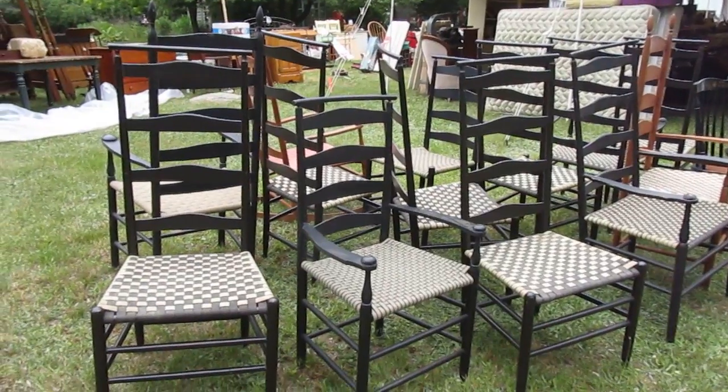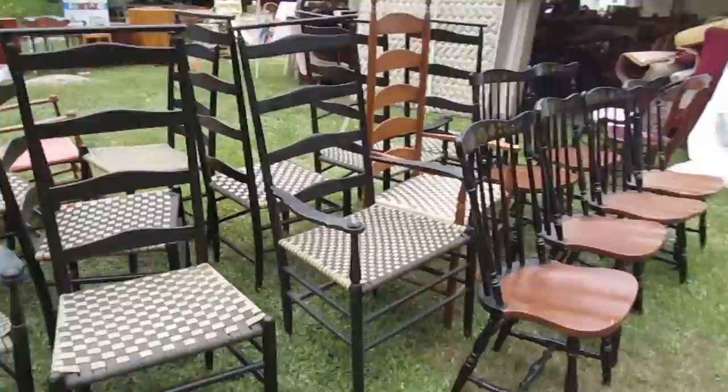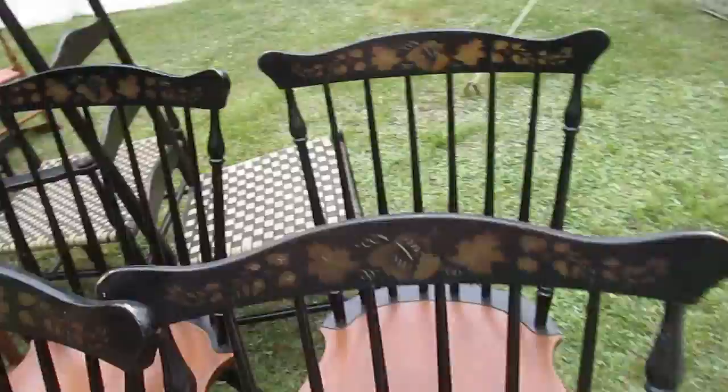We're having an estate sale tomorrow at 102 Bay Street, Bay Road, in Farmington, New Hampshire. And I'm just going to do a quick walk around so you can see some of the things we've pulled out that I didn't expect we would have. But we got all sorts of cool stuff.